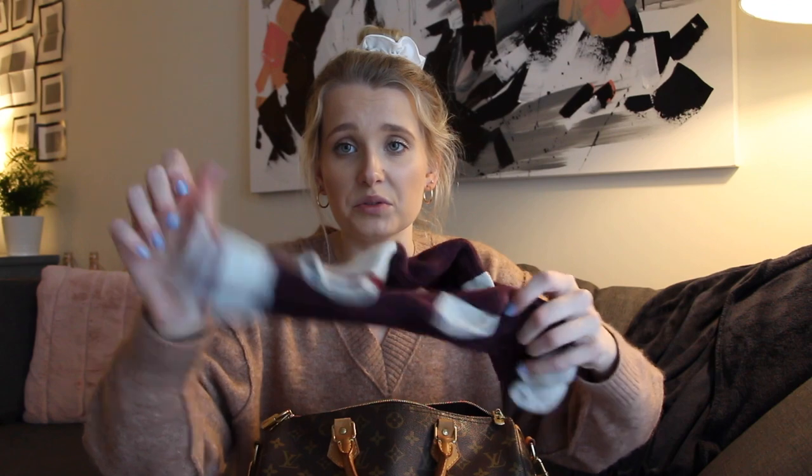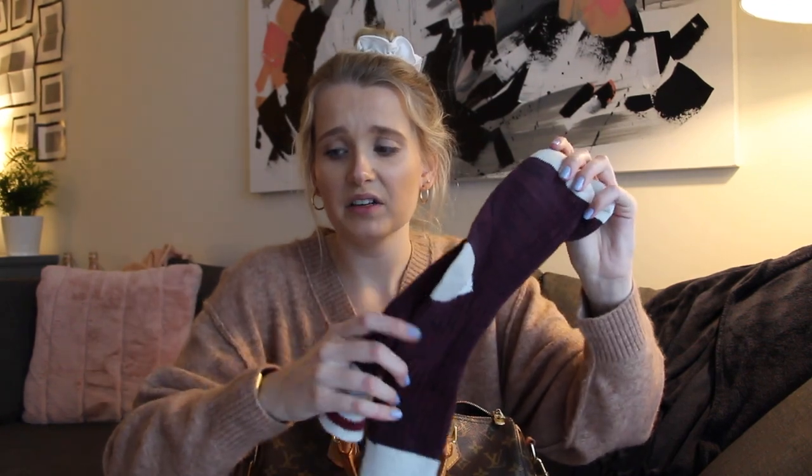What else? I have a pair of socks. I don't know why I have socks in here, but I've got a pair of socks. Just, you never know, in case you need a new pair of socks. These are like thick, long ones too, so I'm not too sure why exactly I have these in there, but maybe this is a cue to take them out.